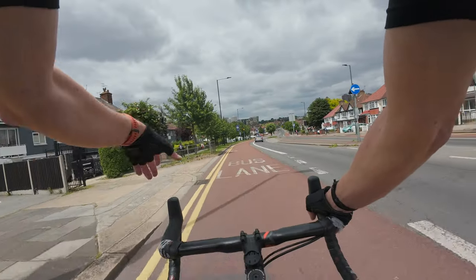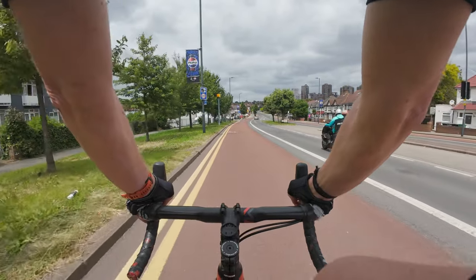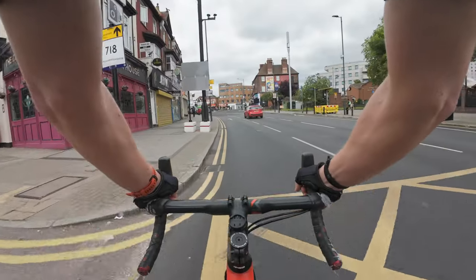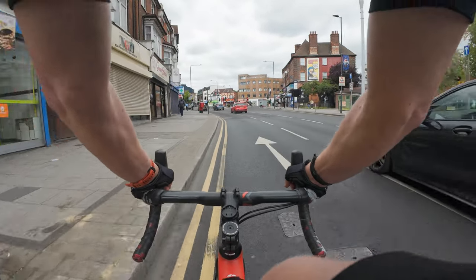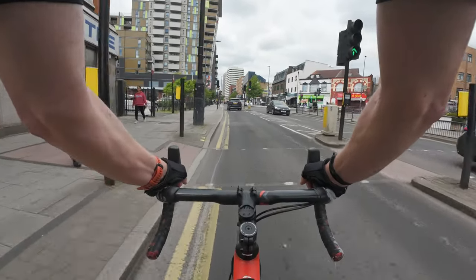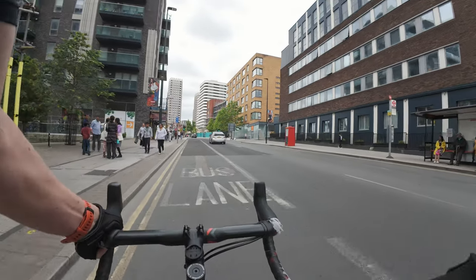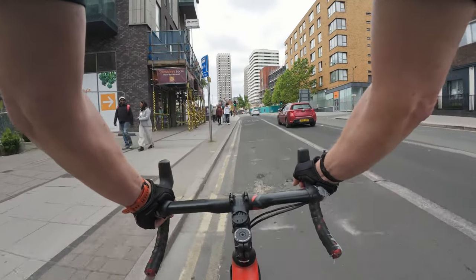Look up ahead. You can see these new builds in the distance. That will be Wembley Park, I would think. It's kind of the beginning of the main high street of Wembley, which is just up ahead here. Bumps in the road. There's a place there called Jenga Court. I wouldn't want to live there, because the whole thing came down.